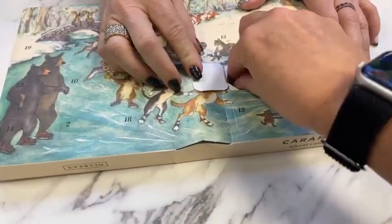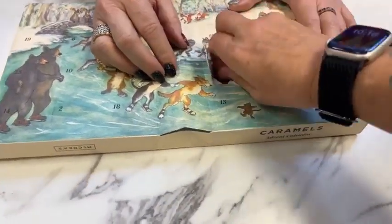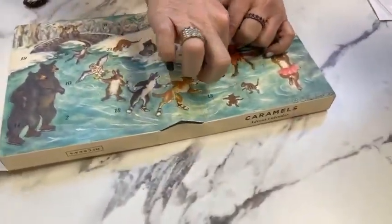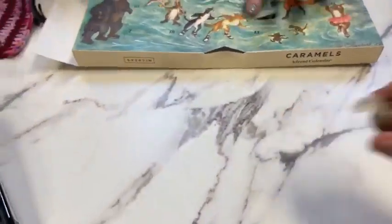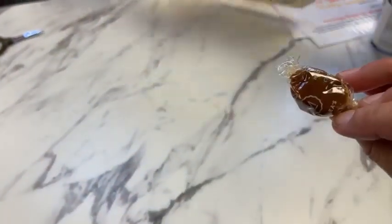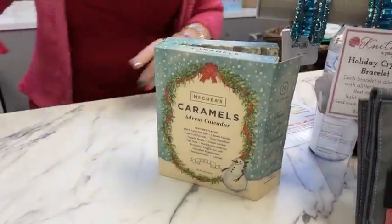Ooh, cinnamon clove. That's awesome. I love that it's really tucked in there, too. Hold on. There you go. There we go. There's our first one. Ooh. All right, so that is the McCree's Caramel Advent Calendar.